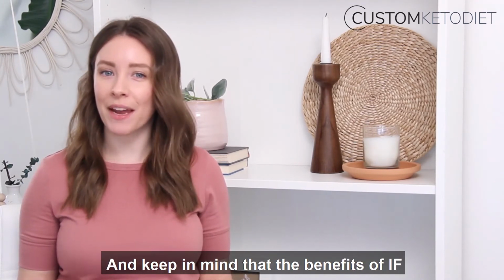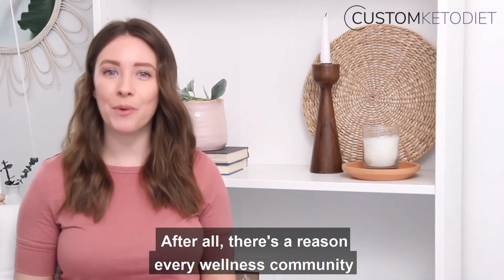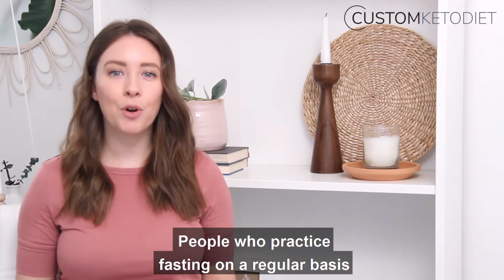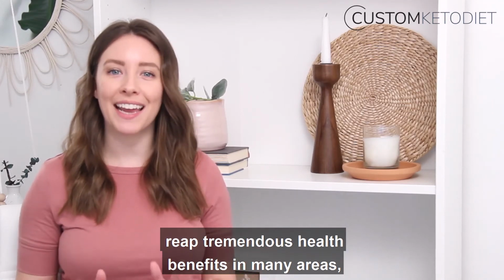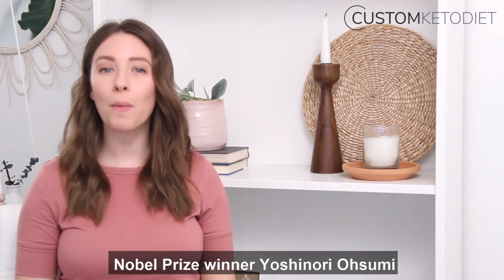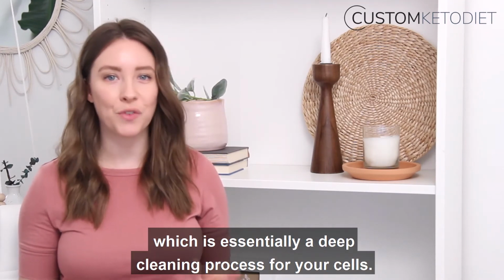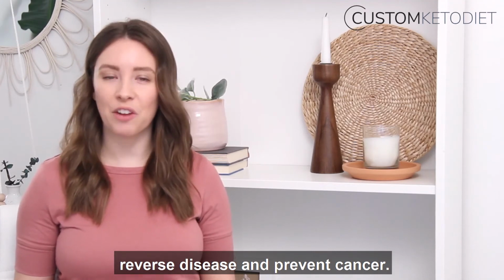And keep in mind that the benefits of IF go far beyond weight loss. After all, there's a reason why every wellness community is talking about it, and why thousands of today's top performers have made it a part of their daily routine. People who practice fasting on a regular basis reap tremendous health benefits in many areas, not just by turning their bodies into maximum fat-burning machines. Nobel Prize winner Yoshinori Ohsumi discovered that fasting can trigger autophagy, which is essentially a deep cleaning process for your cells. Autophagy helps to stop the aging process, reverse disease, and prevent cancer.